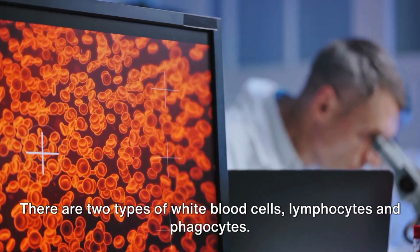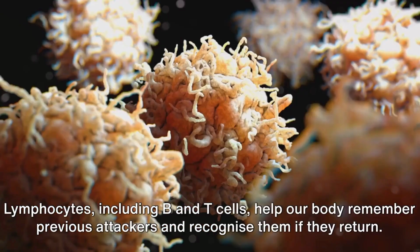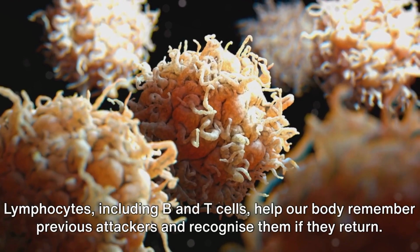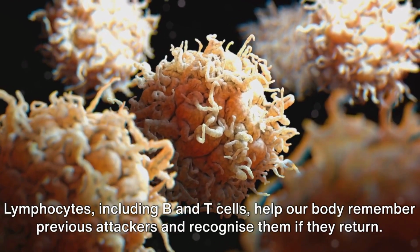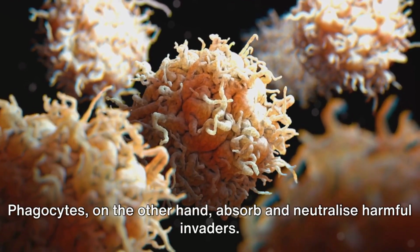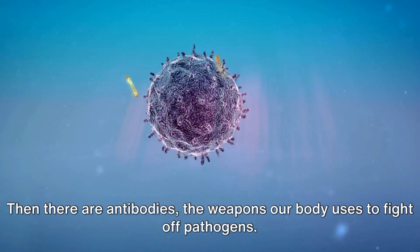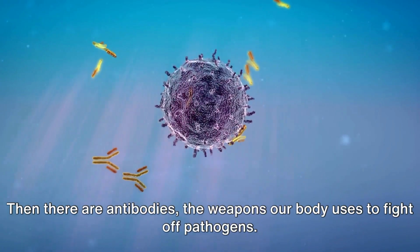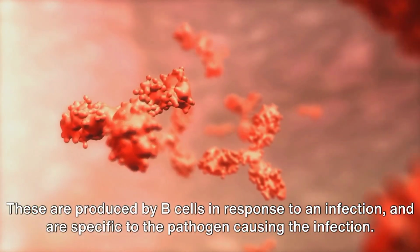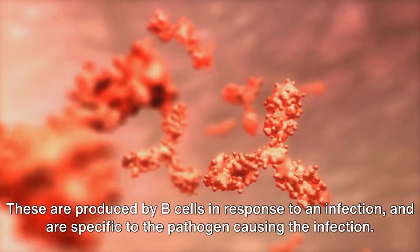There are two types of white blood cells, lymphocytes and phagocytes. Lymphocytes, including B and T cells, help our body remember previous attackers and recognize them if they return. Phagocytes, on the other hand, absorb and neutralize harmful invaders. Then there are antibodies, the weapons our body uses to fight off pathogens. These are produced by B cells in response to an infection and are specific to the pathogen causing the infection.